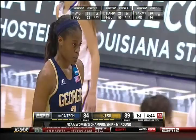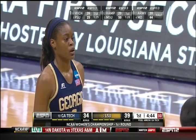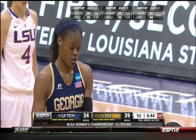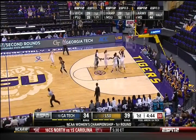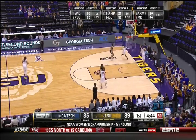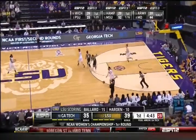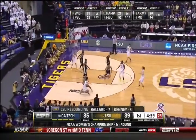Davis hits the front end of the 1-1. Marshall has checked back in to spell Wallace. May will run the point for that stout perimeter of Georgia Tech. Georgia Tech is doing a good job of getting themselves to the free throw line with their half-court offense, maybe not scoring as many points as they'd like, but the free throw line they're getting points from.